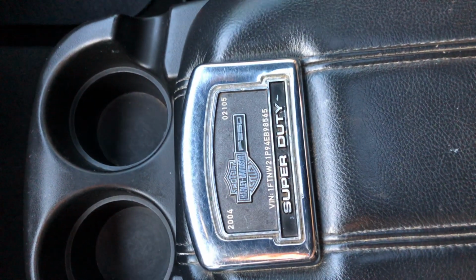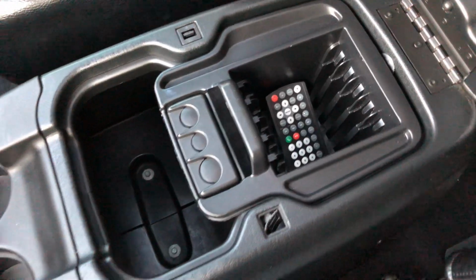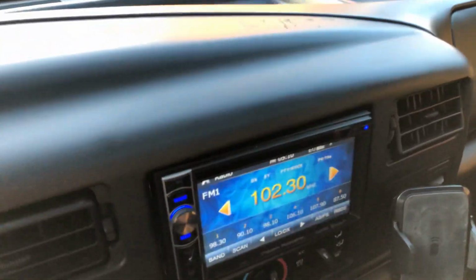These were numbered trucks. This is number 2105. I don't know exactly how many they made, but there's a remote for the radio. Also, it's got the backup camera. Pretty nice on a big truck like that. That's handy to have. I do have the extra key in the owner's manual.